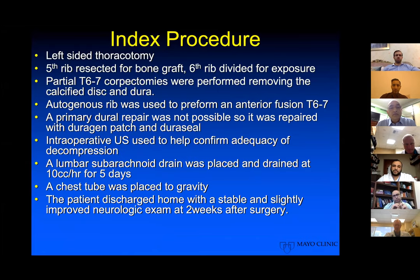And so I did this through a thoracotomy. And so the fifth rib was resected for bone graft as part of the thoracotomy. Sixth rib was divided, and we performed partial corpectomies of T6 and T7. We removed the entire calcified disc, and sure enough, there was no ventral dura at all. We used the autogenous rib to perform an anterior fusion at that level.